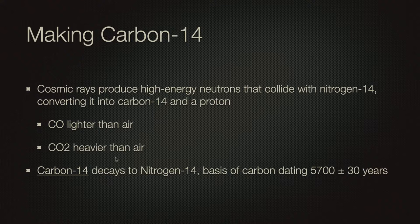Carbon 14 decays to nitrogen 14, and this is the basis of radiocarbon dating, because this decay process normally happens. The half-life is around 5,700 years, plus or minus 30 years. Now, does anyone know where I'm going with this? Does anyone know why I'm telling you about carbon 14?